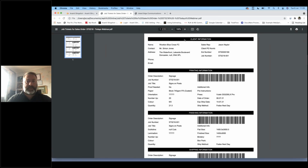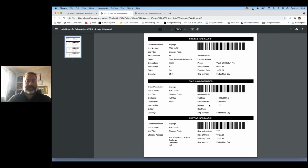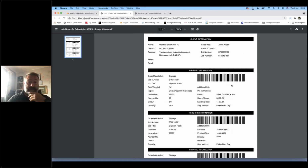My job ticket will give me the client information, the printing information, finishing information, and shipping information as well. So a nice simple little job ticket in my system, which is barcoded as well, because I may want to be starting activities on the shop floor using a scanner, and I can do that using the barcodes on the job ticket here.